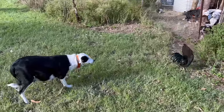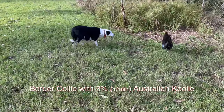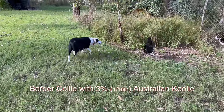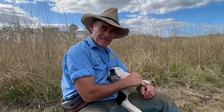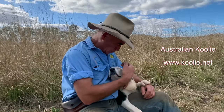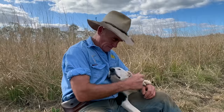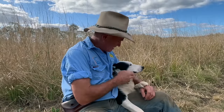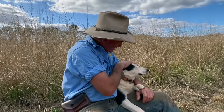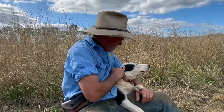Here we've got Little Dash. Dash is our main breeding bitch at the moment, and her mother, Lucy, was 1/8 what was known as Australian Coolie. Some people call them German Coolie, but it's really an Australian breed. And yeah, she was a 1/8, making this girl a 1/16 because she was bred back from collie lines.